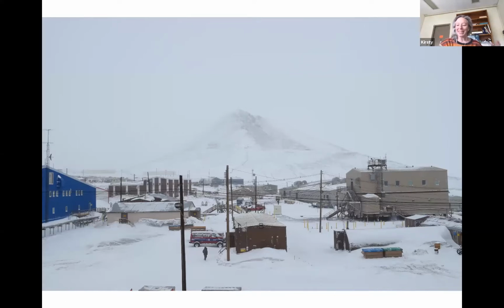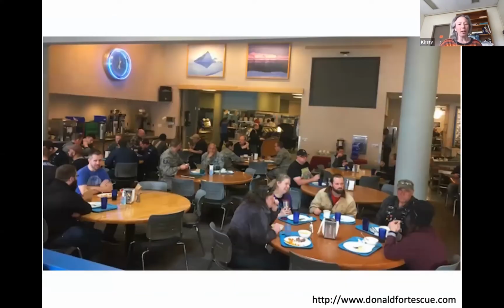And when you're at a big station, you're so well cared for. This is a picture inside the galley, and there's a whole population of professional cooks who are tending to you. So it's kind of like what Vicki was talking about on the ship, because you eat really well when you are on station.